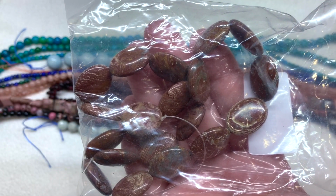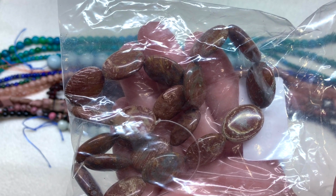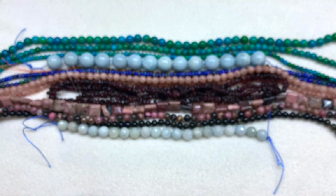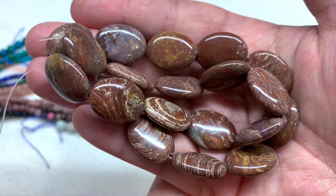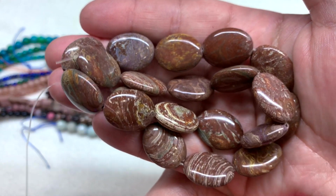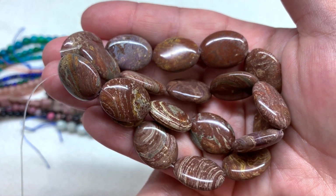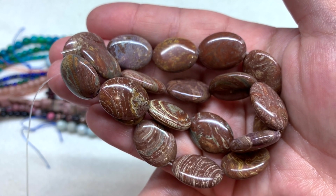Next is a bag containing the flower jasper oval beads, $4.99 for this one. These are a 14 by 18mm size and 15 inches on the strand. And here they are. I just love the variations that these have. There's a lot of lighter colored striations, like light gray on top of the brown, and there's some mustardy yellow in there, a little bit of reddish brown or like a burnt sienna, all the beads being slightly different. These ovals are very smooth and shiny, consistently sized, and the hole runs through the length of the bead.